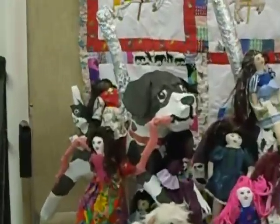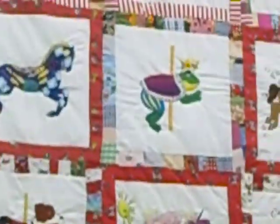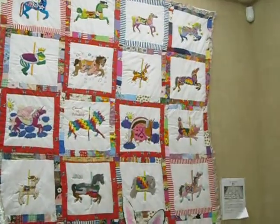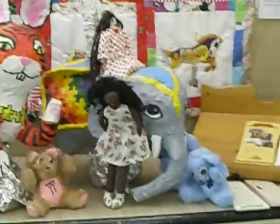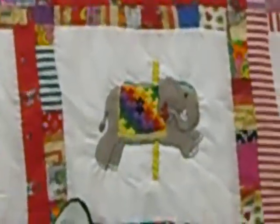Here's the dog, and there he is on the quilt. Here is the frog, and here he is on the quilt. Here is Tiger Bunny, and here's where Tiger Bunny appears on the quilt. And here is the elephant, and right there is where the elephant appears on the quilt.